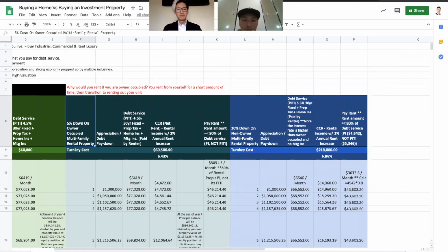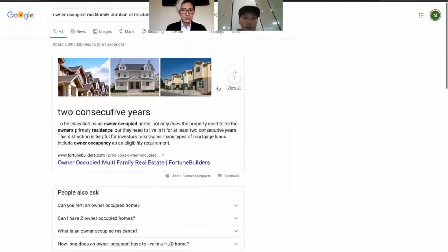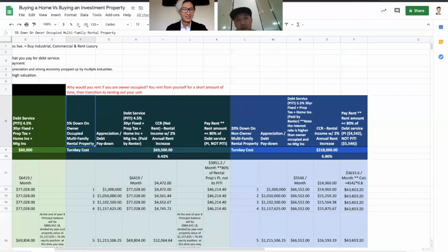Right. Okay. And typically, how many years was it? 3 or 4 that you have to live in it to qualify for the 5% down? It has to be owner occupied, where you have to live in it for, I believe, 3 years or something. Oh, it says 2 consecutive years. You can live there. You can have a cousin living there helping you with the rent. You have a sister. There's so many. You work it out, all right? 2 years is not that bad.